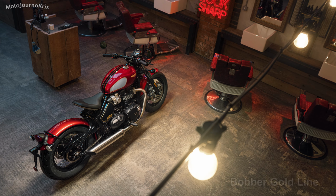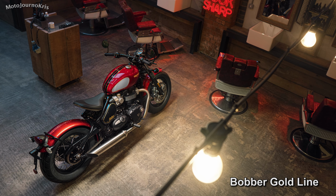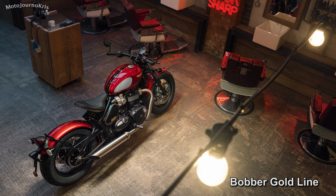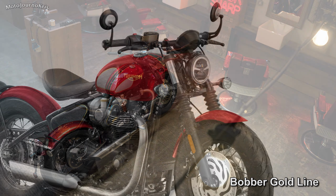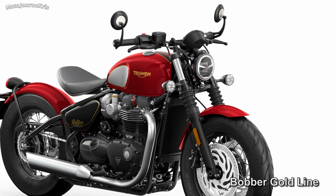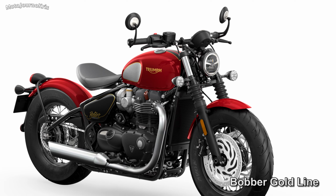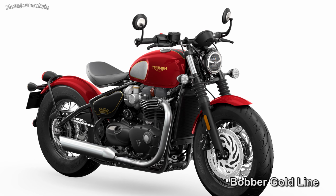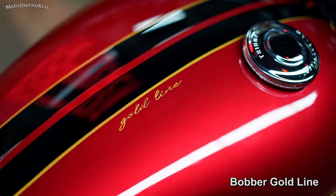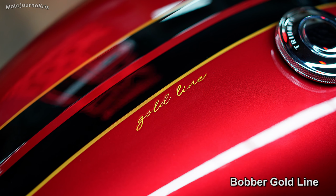Next, we've got the Bonneville Bobber Gold Line, which comes in carnival red with sapphire black striping and hand-painted gold lining, as well as sapphire black side panels with gold Triumph logo and silver Speedmaster logo. Again, you receive the 1200 high torque engine with dedicated bobber tune in this case, and a fat front wheel to get the look right, alongside the Brembo brakes and Showa suspension.